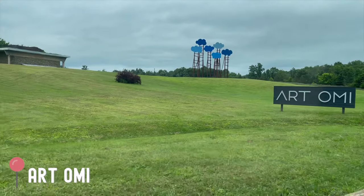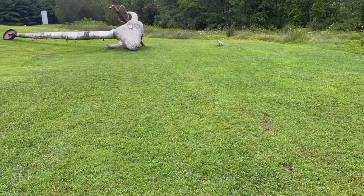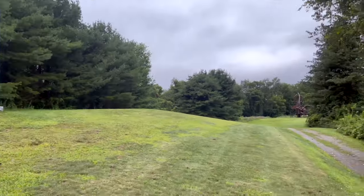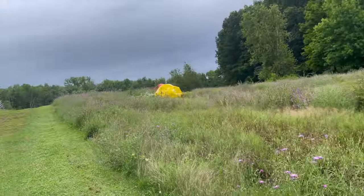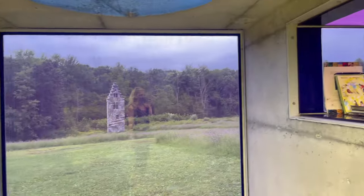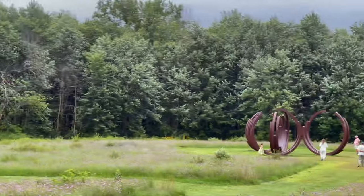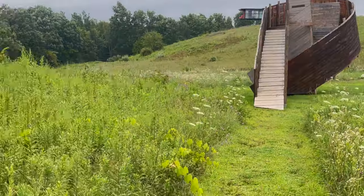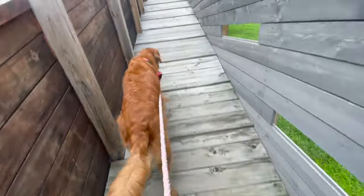Then it was time for our reservation at Opus 40. You do have to call in advance before you come here. It's not really a hike, it's more of a walk, but it is just a ton of huge, beautiful sculptures that are just scattered across 150 acres that you can take your time and look at whatever you want. We really enjoyed it because it was just something different to do, and it was interesting to see the different things that people had made.